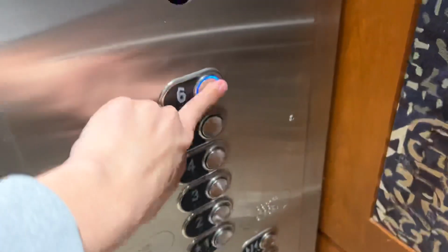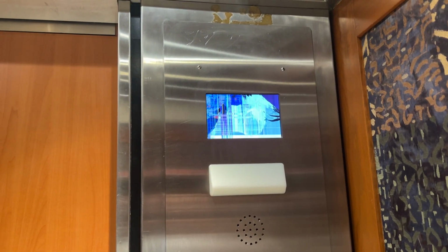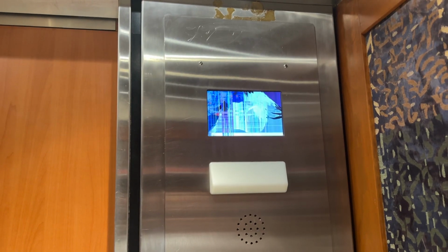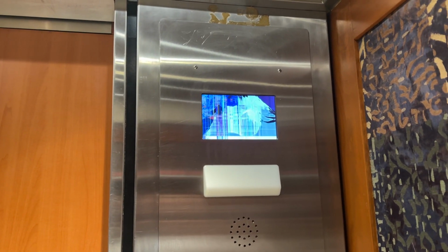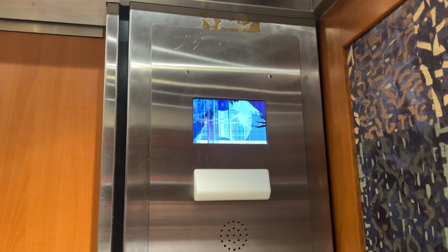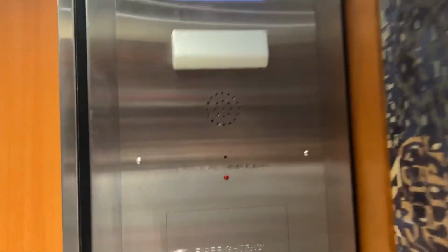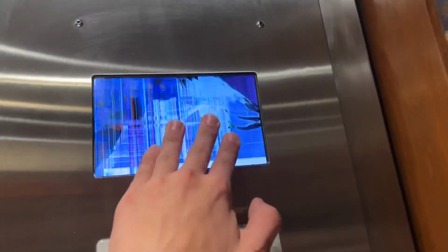Shaft lights on for that car. And for this one. All right, let's go up to 6. Yeah, I don't think that works. Oh, the arrow works. But you can't really see it.